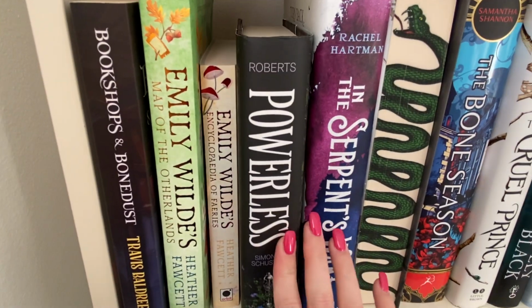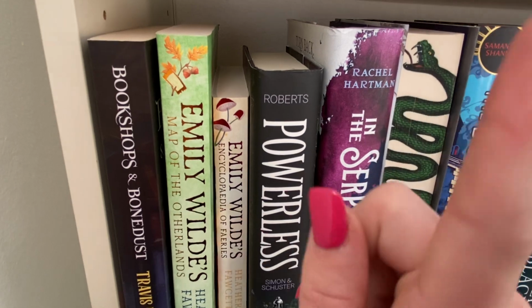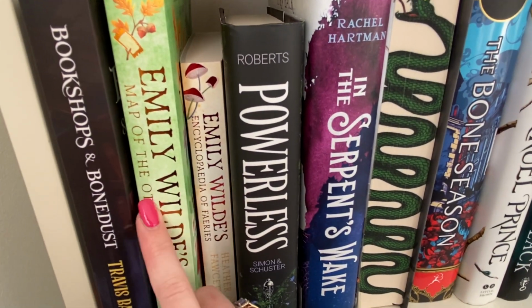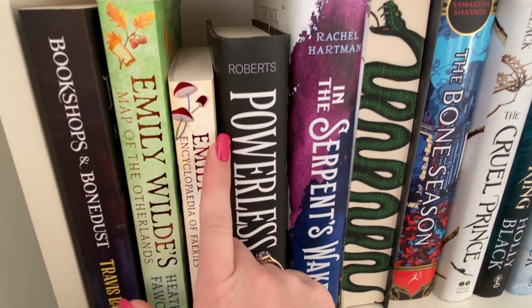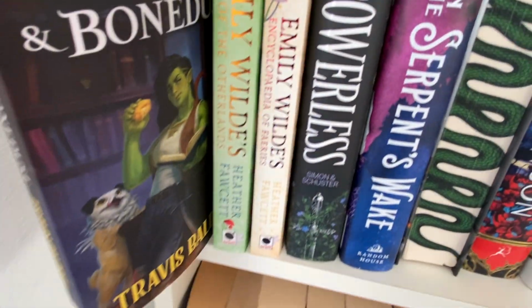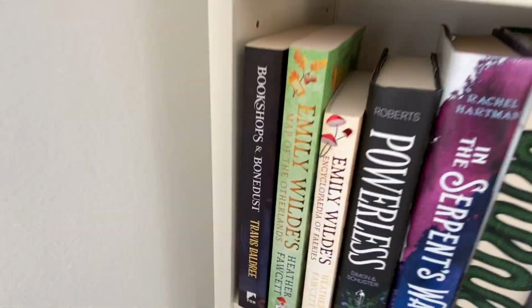Powerless by Lauren Roberts. I've heard so many amazing things about this book, and I'm going to read it before the year finishes. And then I've got Emily Wilde's Encyclopedia of Fairies. I've heard so many good reviews about this, but I've also heard bad reviews, but I'm still really looking forward to reading it. And then at the end here, I've got Bookshops and Bone Dust. I thought the covers looked really cute, and I can't wait to read that.